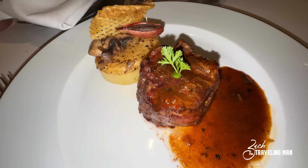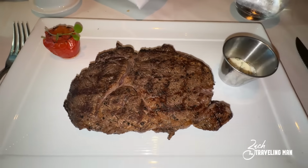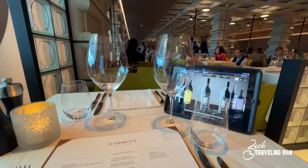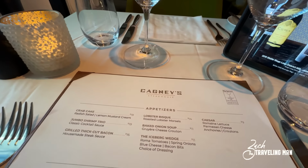I also enjoyed Cagney's. Cagney's is a steakhouse there. Cagney's is on every Norwegian ship. I think I've been to Cagney's too much. I enjoyed it. It was good, but after this point of going to the steakhouse every cruise, I should stop doing that. All the food was good in the specialty restaurants, but those were my favorites.